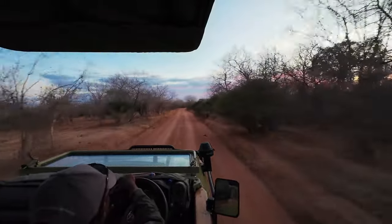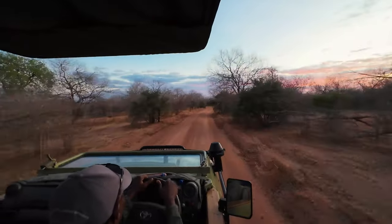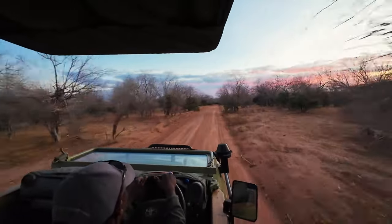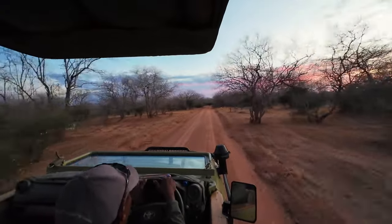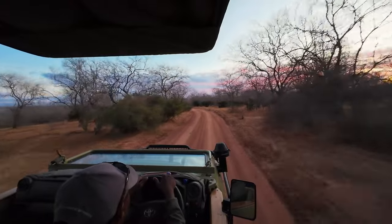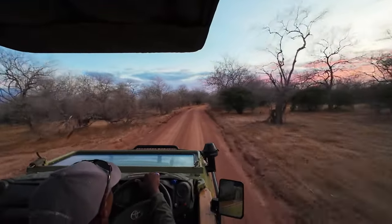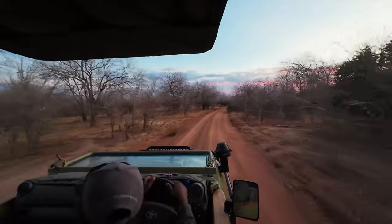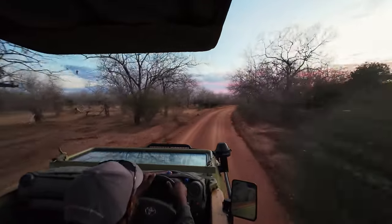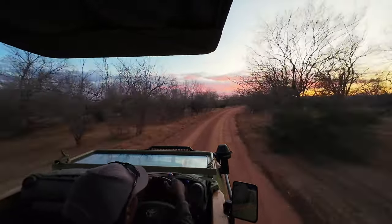This is very different from somewhere like the Serengeti. And it's one of those aspects of Ruaha that if this is your first trip to Tanzania, I probably wouldn't recommend it, because you're not seeing the great number of wildlife all day long that you would see in the Serengeti. In Ruaha, the bush is so dense that it's really difficult to spot the animals.